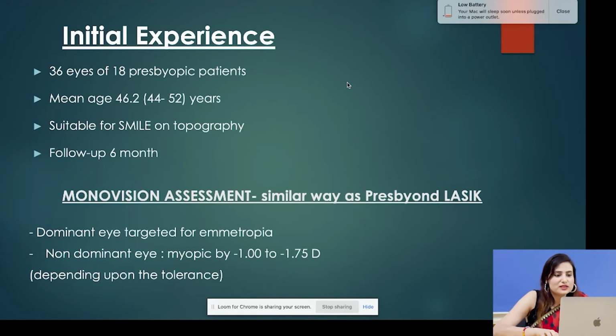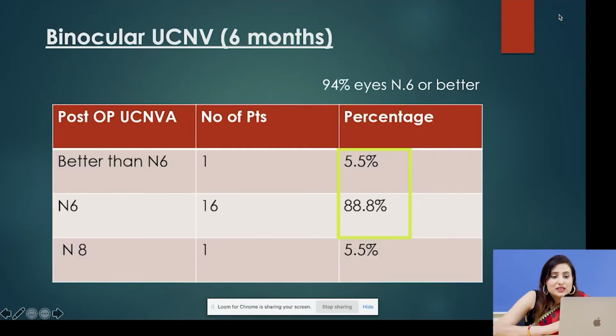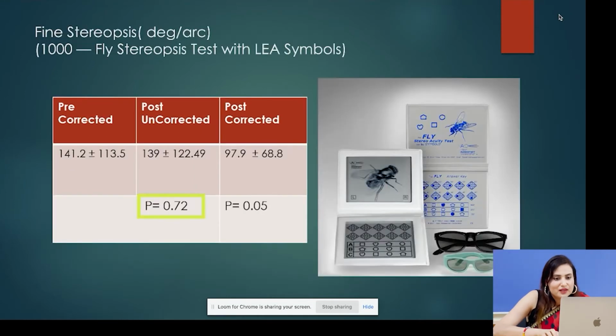Mean age was 46 years. All patients were suitable for SMILE. The dominant eye was targeted at emmetropia. The non-dominant eye was made myopic by -1 to -1.75 diopters, depending on the tolerance. 84% of eyes saw 6/6 or better, and 94% of eyes saw N6 or better.